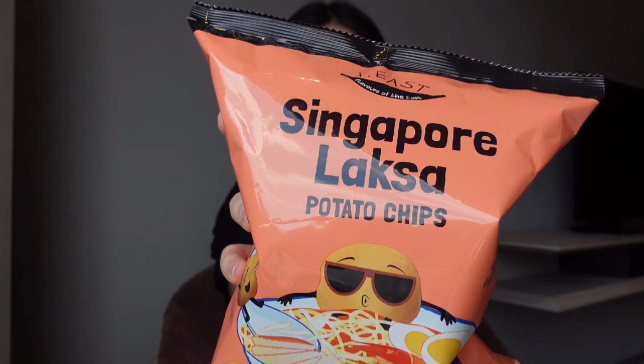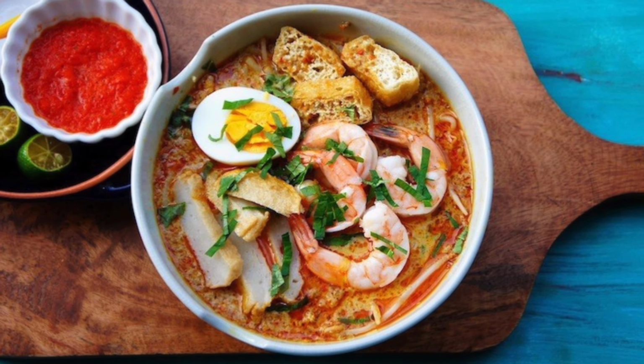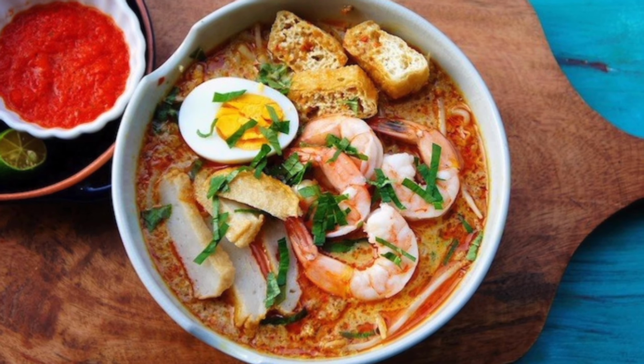Alright, next one, Singaporean Laksa. Laksa is actually a noodle dish that's very commonly found in Southeast Asia, and I really like the fact that they specify that this is Singapore Laksa, because there's a lot of variety when it comes to laksa if it's found in different regions.